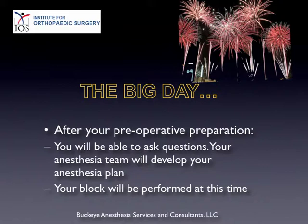This is where I will meet you or someone else from the anesthesia team. We will look over your chart. We'll do an examination, listen to your heart and lungs, and then we'll talk to you about your anesthesia plan. Also, we will be performing your block in the preoperative area.